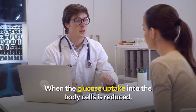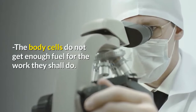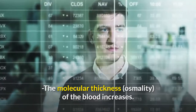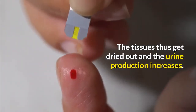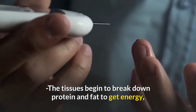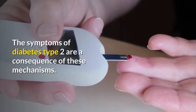When the glucose uptake into the body cells is reduced, but glucose instead accumulates in the blood, the following physiological effects occur. The body cells do not get enough fuel for the work they shall do. The molecular thickness, osmolality, of the blood increases. This causes water to be pulled out from the body tissues and into the blood. The tissues thus get dried out and the urine production increases. The tissues begin to break down protein and fat to get energy, causing weight loss and muscular reduction. The symptoms of diabetes type 2 are a consequence of these mechanisms.